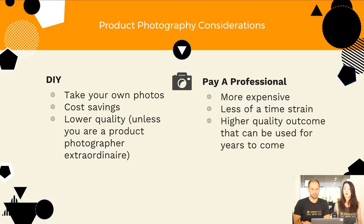Product photography is a niche that there are professionals out there who can do really well. It's just more expensive, but you get a higher quality outcome, and at the end of the day, you can use those images for years to come. So it is an upfront investment, but it's definitely worth thinking about.